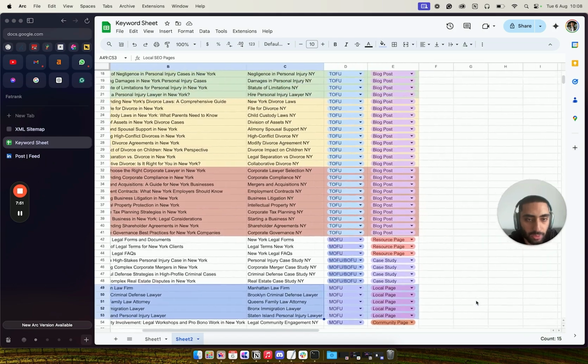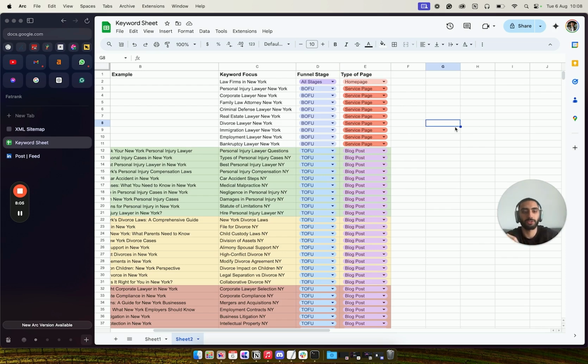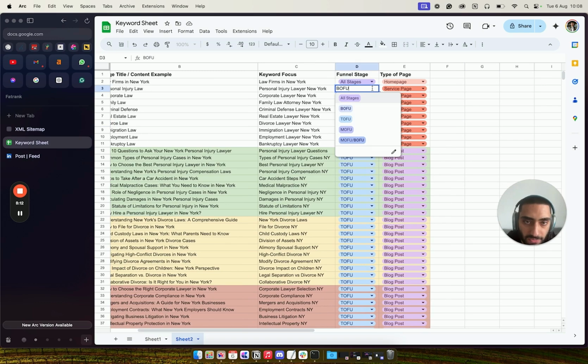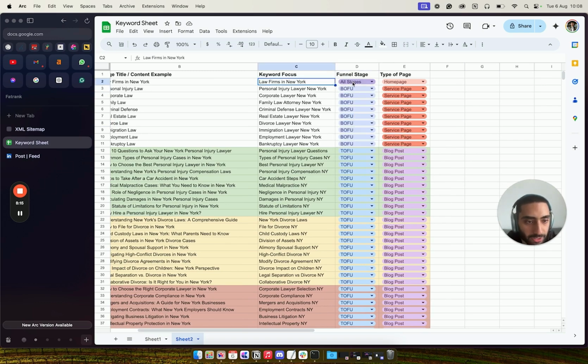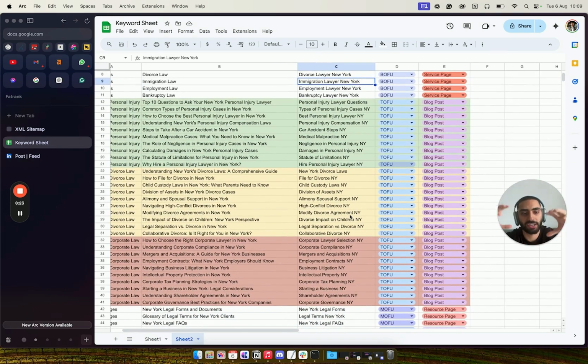So in total, I'll show you guys how many styles of pages we've got: homepage, service page, blog posts, resource page, case study pages, local pages, and also community pages. This is a very similar strategy that we use for all law firms, and I highly recommend you use a similar sheet. Same goes with the funnel stage. We've got all stages, which is typically the homepage, but then you've also got bottom of the funnel, middle of the funnel, and top of the funnel. That will essentially formulate our content plan for the next X amount of months.